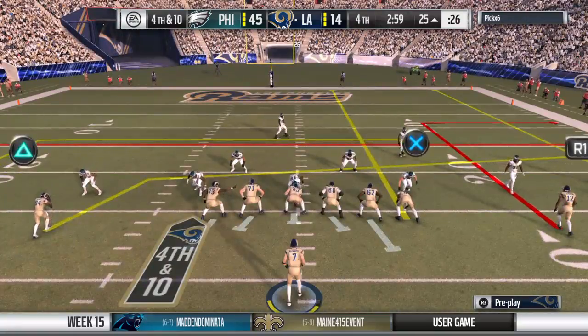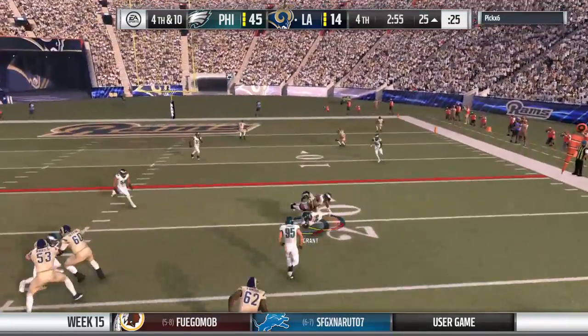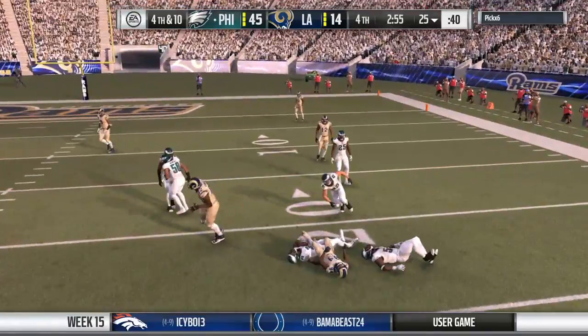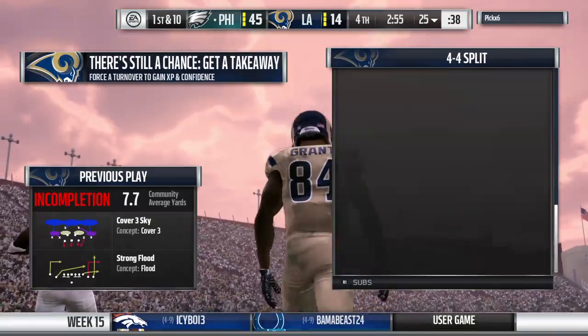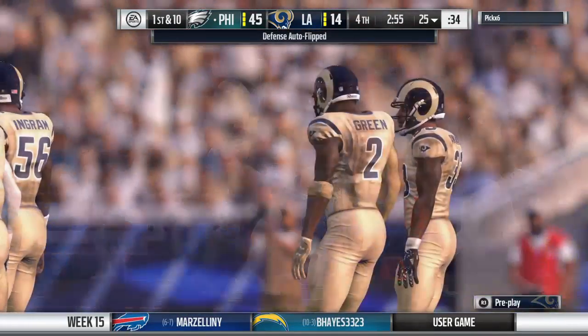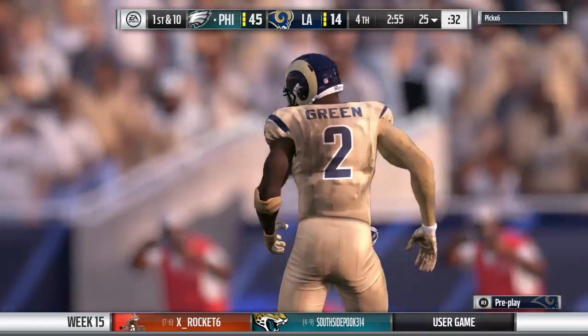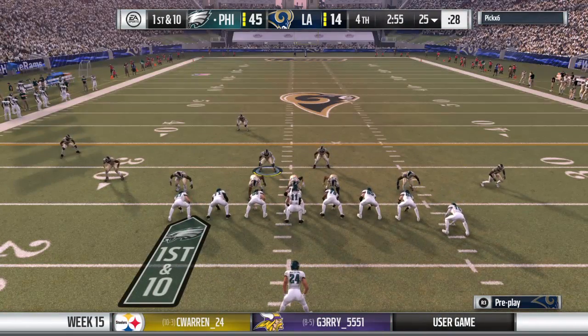They come out 5 wide, 3 of them to the right side. They'll set up to throw. And this is incomplete. Boy, it looked like he had it and dropped it. And the Eagles defense able to hold. Philadelphia getting set to take the field. And they were able to punch it in the end zone last time. They'll be looking to do that again here.